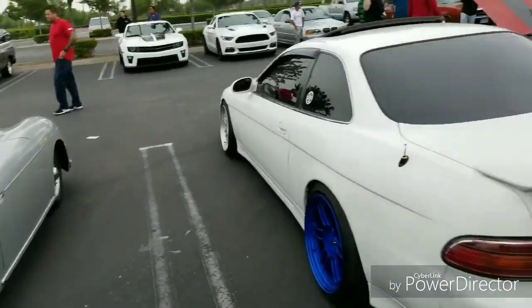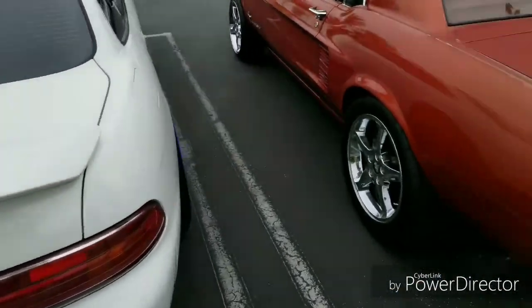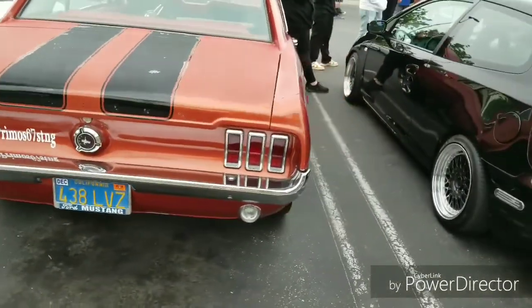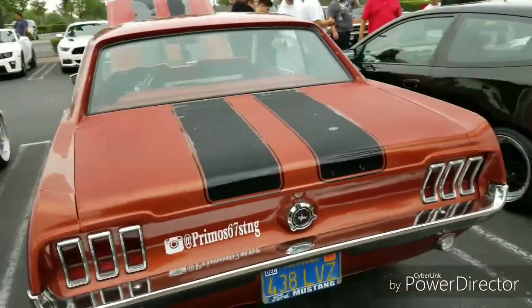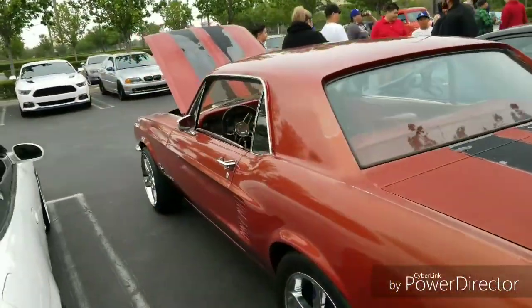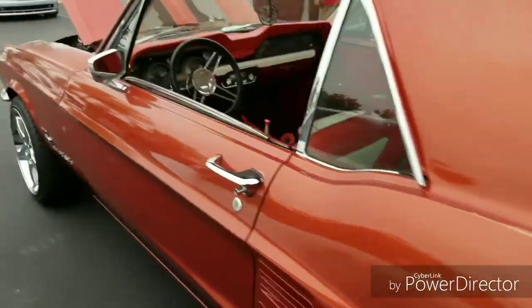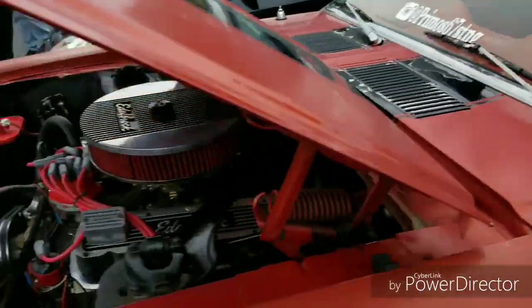Ooh, we got the Lexus SC400 right here. El Mustang, wey. Primo's '67 Stang. The '67 Mustang right here. Es un pinche Mustang, bien chingón. Let's peep the engine, bud. Nice cream and red interior.